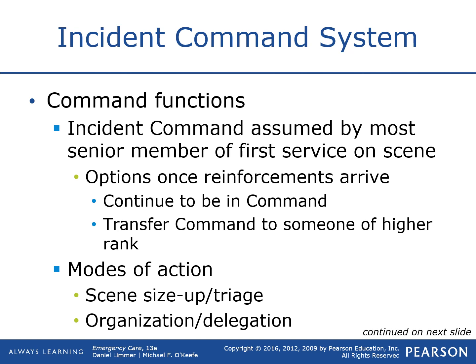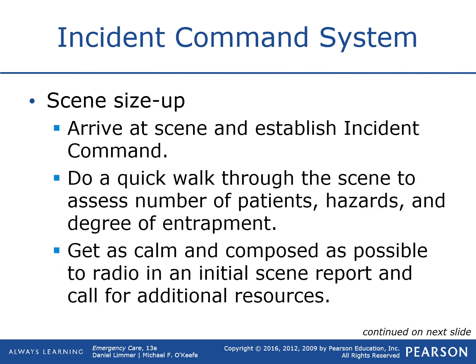There's 2 different modes of action. You have the scene size up and triage, and then you have organization and delegation. So it really depends on your role in the incident of what you're going to be doing. So scene size up. You arrive at the scene and you establish incident command. When you are the incident commander, you need to have a good overview of what's going on. So you need to do a quick walkthrough of the scene to assess the number of patients, hazards, and the degree of entrapment. This way you know what type of resources to call for.